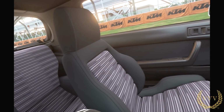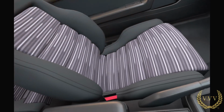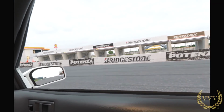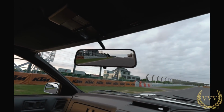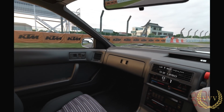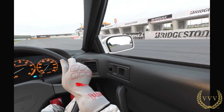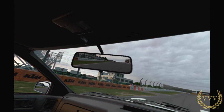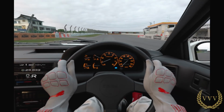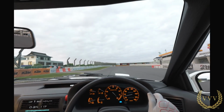You can see the lovely seats with the nice pattern, which is beautifully detailed in this game. Really am impressed with VR in Gran Turismo Sports. It's just a shame it's so basic in terms of game modes and what you can actually do, but having said that, it is a welcome feature here, having this time trial mode. Just means you can set as many laps as you want rather than the 2 that you could previously. Okay, so let's get going.